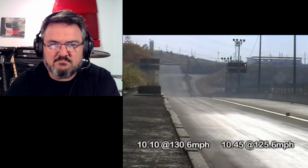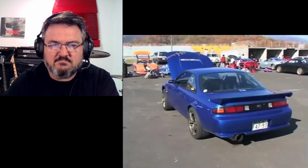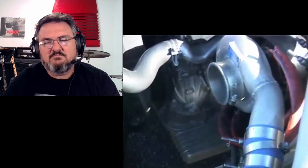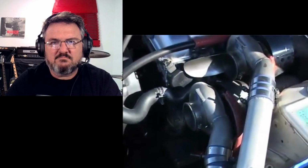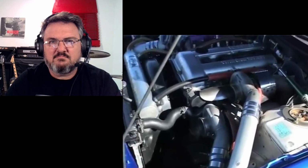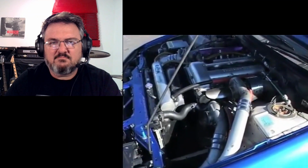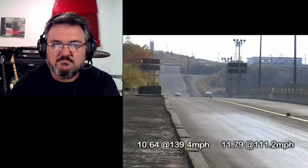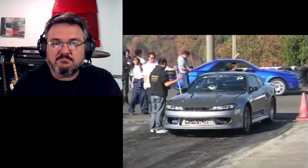It's a far cry from the sort of cars running in American all-motor classes. We showed you the Garage Saurus S14 in HPI V6. It uses an S13 engine with a unique twin-turbo setup. The twin TD05s can support 700 horsepower. It didn't win its class on the day though. The quickest Sylvia was this grey S15.